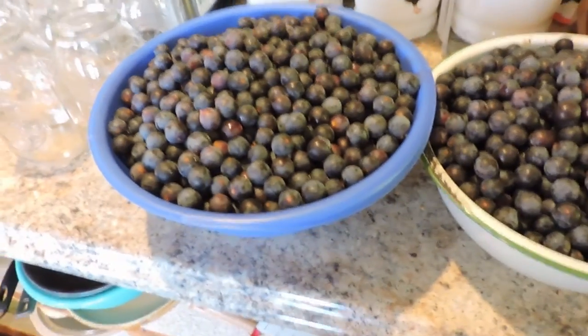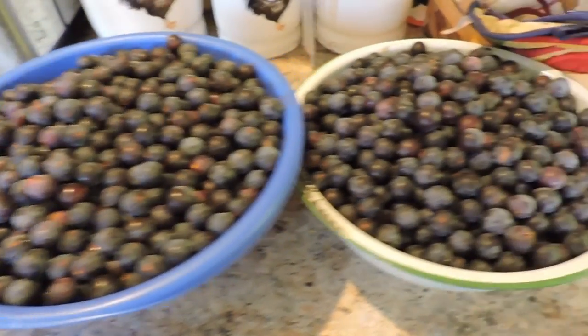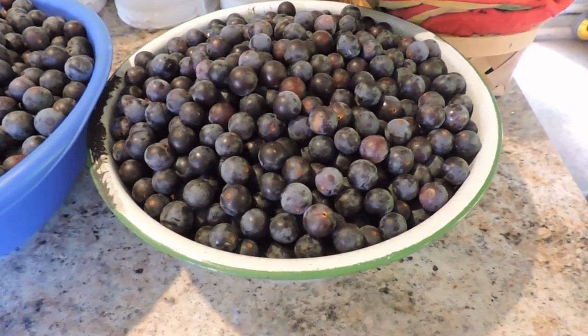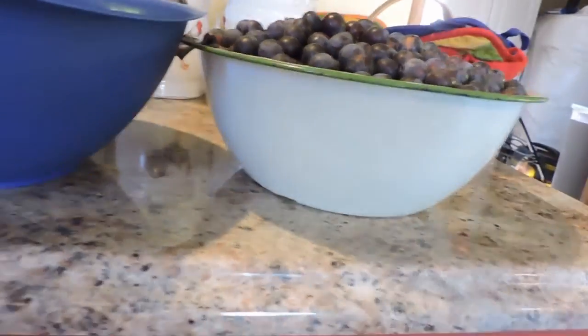The Grape Harvest continues. Another update for you. These are what I picked yesterday. Well, there's still about half a box I have to sort through yet, but just to give you an idea how much we're talking here.